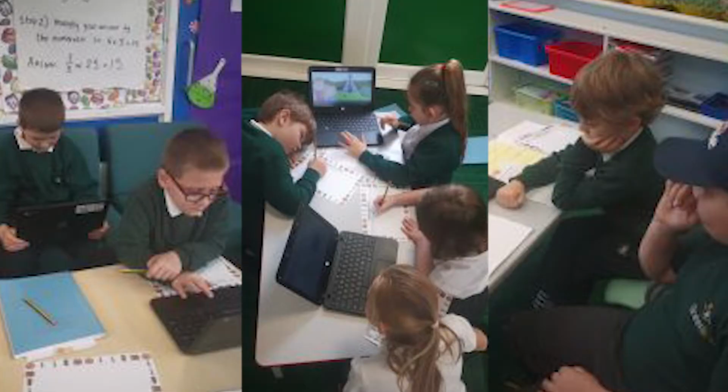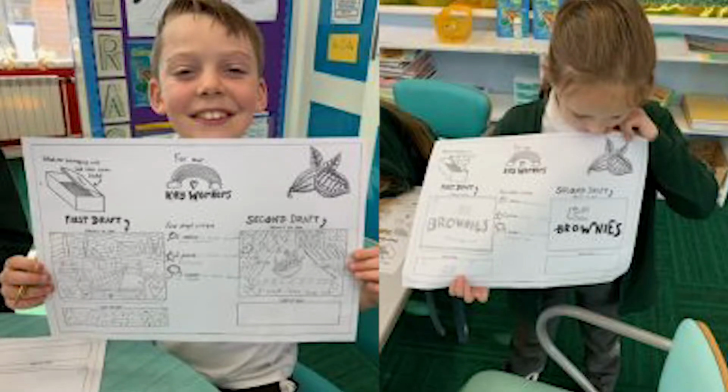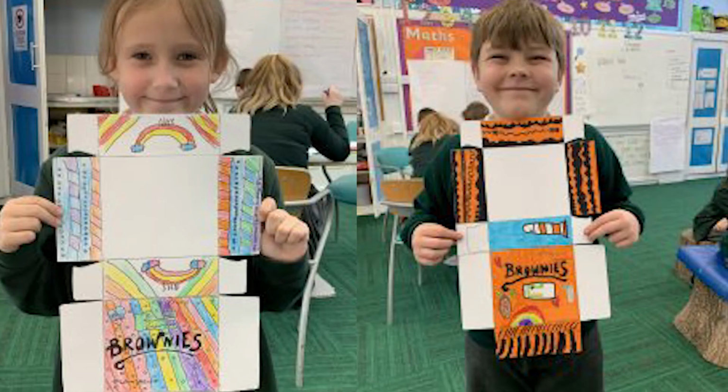It is an example of my DT work. It was completed as part of our What Are the Secrets of Chocolate expedition. I know that I worked hard and produced my best work at the end of the DT lesson because I explored different types of packaging and I worked from a model of excellence.